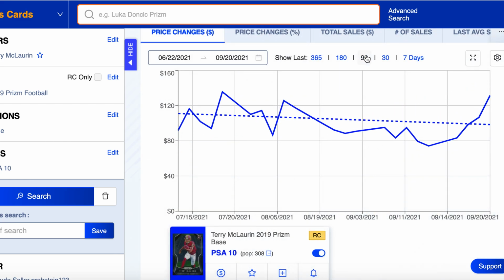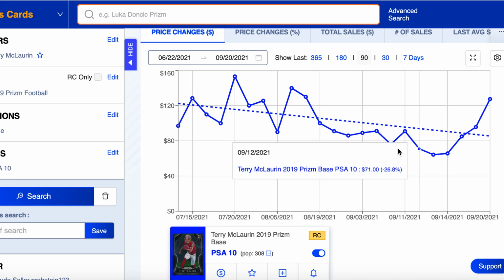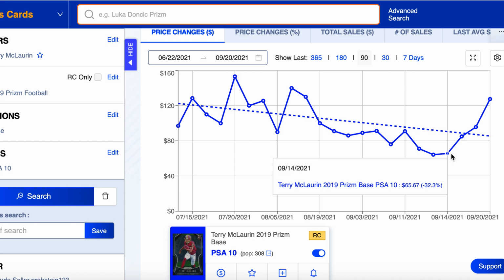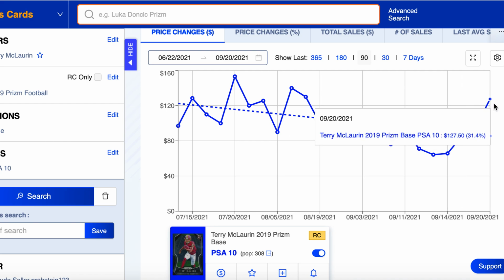Can't say I'm going to be a buy on this one either, even though I love Terry. I was buying him down here. Well, I'd say more back here. Sub $100. Now he took off some. I think he's going to keep having a quote-unquote breakout season, no matter who's throwing him the ball, because he's just fantastic.